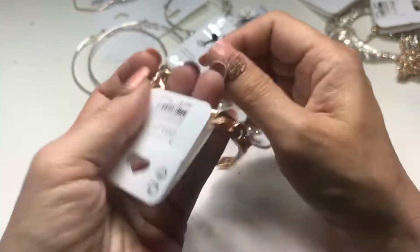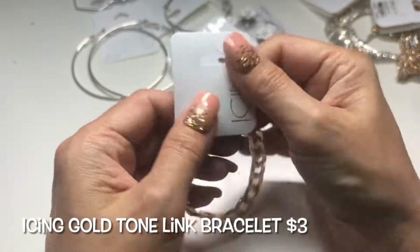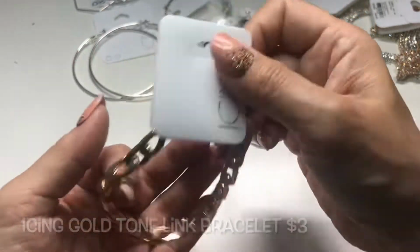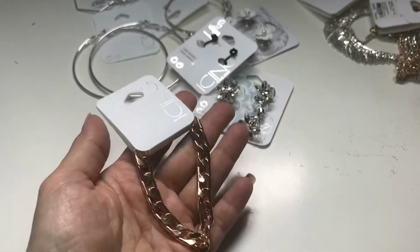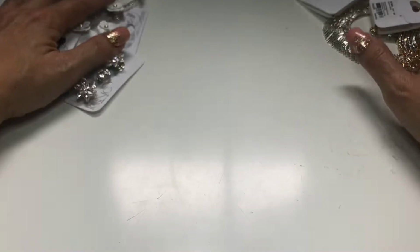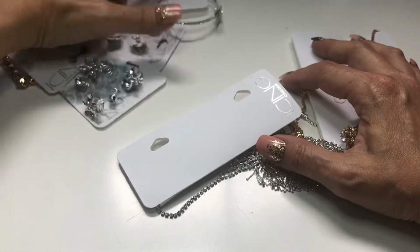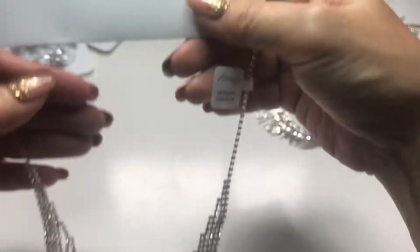Great condition. Let's see what it says. Doesn't say anything. It costs $7.99 retail. So anybody wants this? I mean, it's really nice. It's heavy. I'll do $3. And I think, oh, okay. This is the last of my Claire's icing blowout sale.